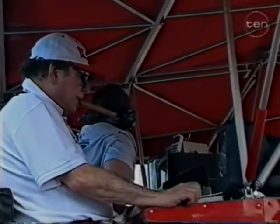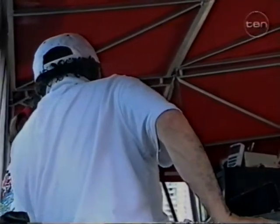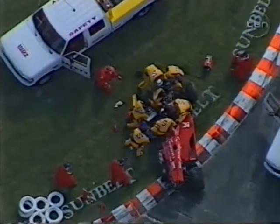And Carl Haas, the owner of this team, the instigator of this new Swift chassis, the design project started just a year ago. And 9 months after announcing it, they actually had the car testing. It came out hugely successful at Homestead with a win. But this is a sight no racing driver likes to see, because Christian Fittipaldi is still trapped inside that racing car. We know that he is conscious. We saw him talking to the safety workers, and they are the very best in the business.